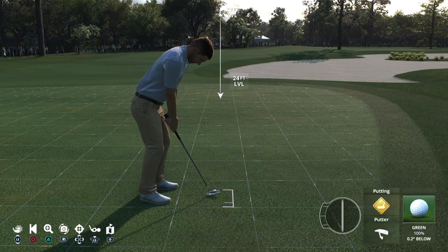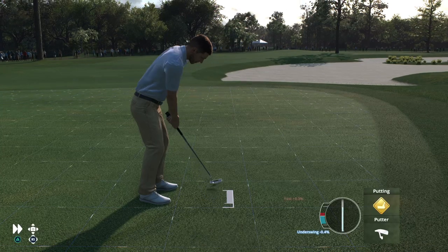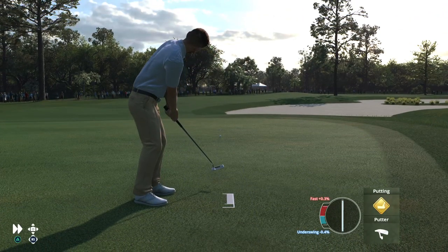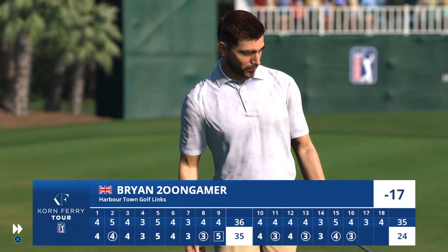Let's bring in Notah Begay the third for a look at birdie. And this is pretty flat all the way. I don't think there's much in it at all. Be good. Yes. Now this round finishing strong.